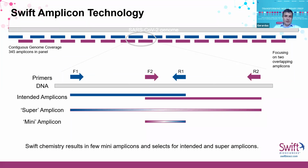Okay, so just going back to the technology, we would arrange the concentrations of the amplicons to consistently yield the intended amplicons and super amplicons rather than mini amplicons. So that's the core technology, and it's been patented by Swift Biosciences. If you Google patent by Swift Biosciences, you will find it.